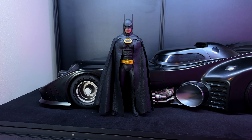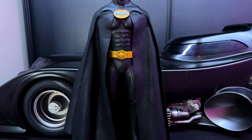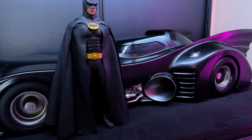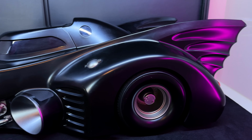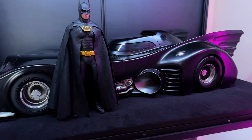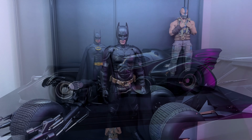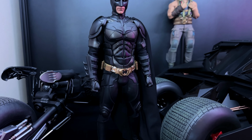We do have the 1992 Batman Returns figure here. I gotta say, I kind of like this one more than the 89. The 89 is more iconic, but I love the suit in the Batman Returns movie. And then you can just see the Batmobile behind him. It's all plastic, and this was used, and I got it for a really good deal. There are some scratches on it, but I think overall, this is one of my favorite pieces as well, and this will never leave the collection unless I upgrade to the newer version of the Batmobile if it's ever reissued. And then we do have kind of a Dark Knight setup going there.